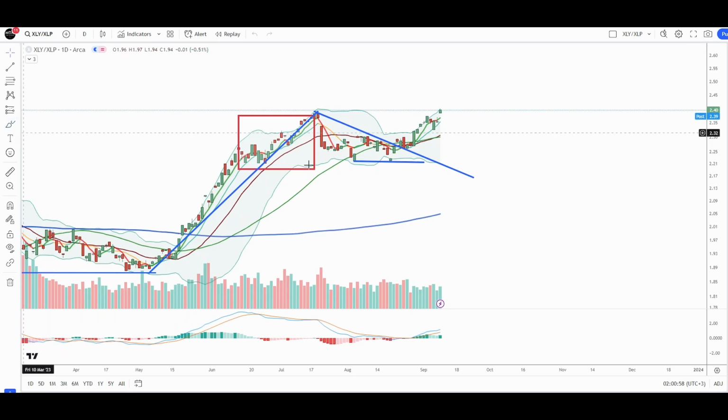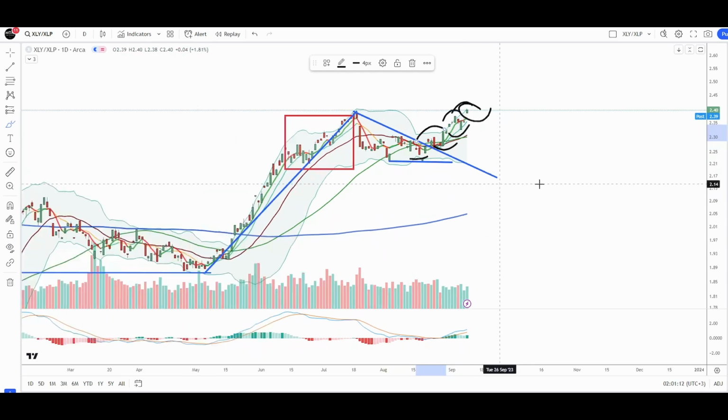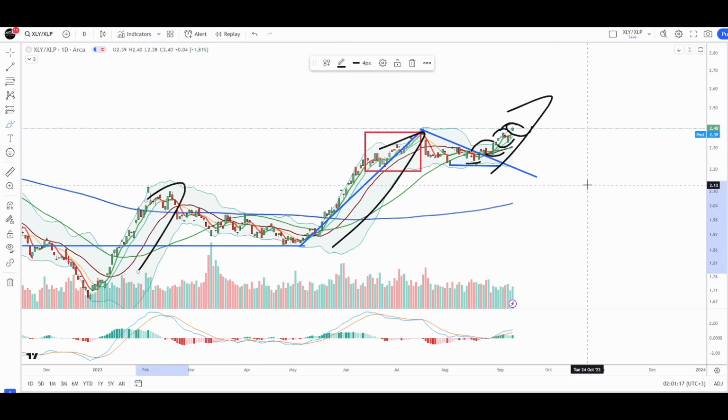Another key breakout today is in consumer discretionaries. Look at this, legends. Higher lows, higher highs. This is XLY divided by XLP, consumer discretionary divided by consumer staples. As long as this chart is trending higher, it indicates that the market is bullish and that big money is taking risk, reducing exposure to defensive positioning and rotating into offensive positioning.